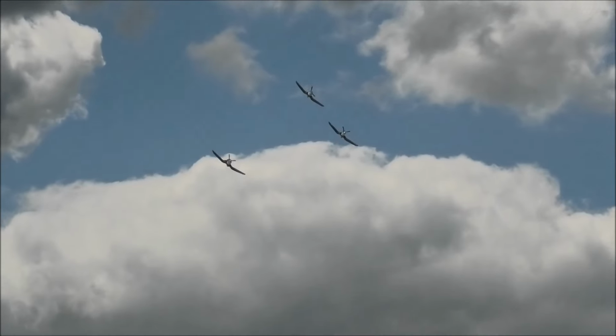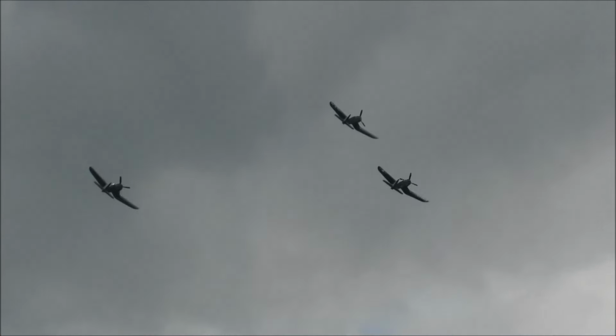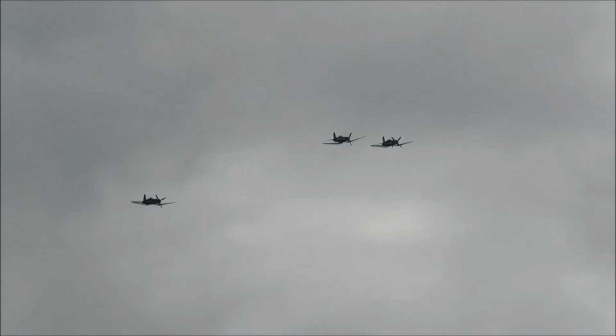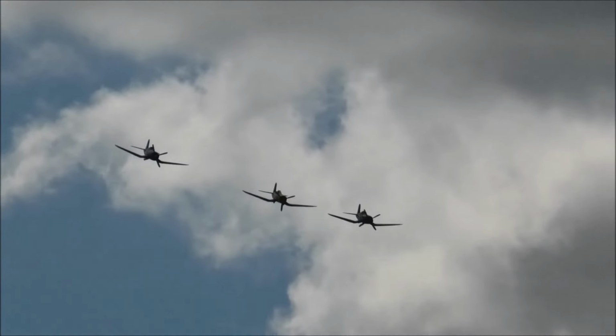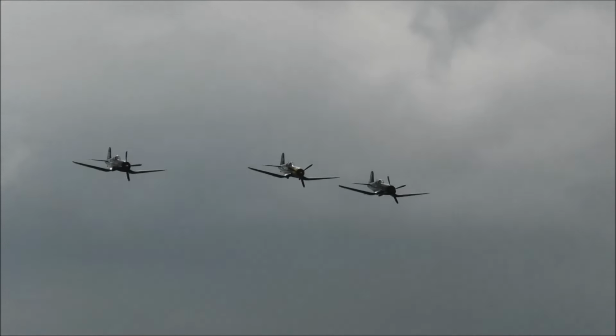Central America, war between Honduras and El Salvador. So the last Corsair kill, I think the last Mustang kill too, took place in 1969. Well, that's just a classic fight sight, isn't it? The three fighters coming out of the sun.